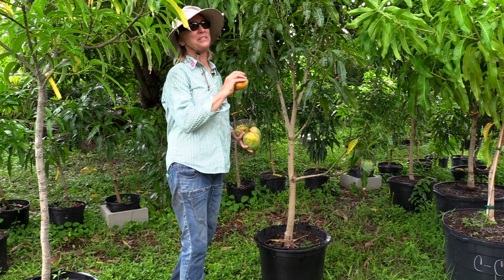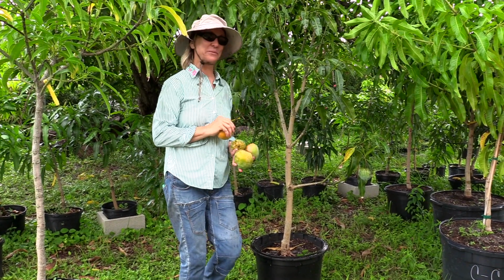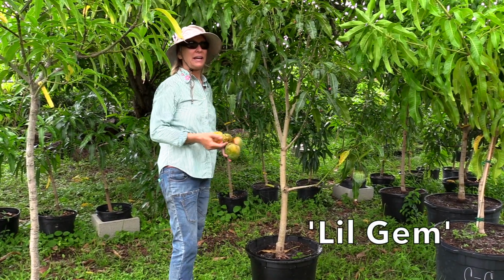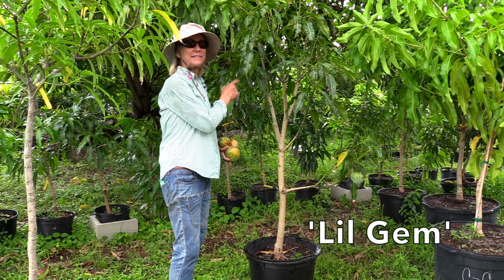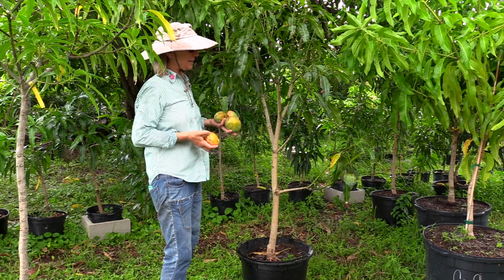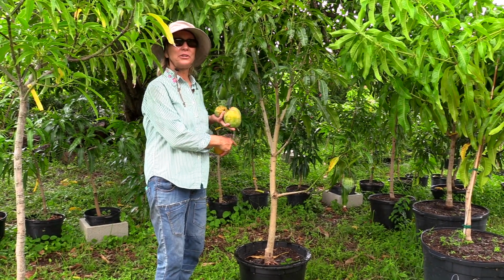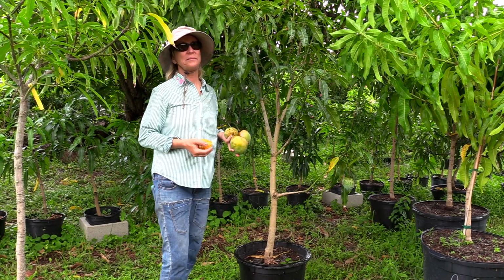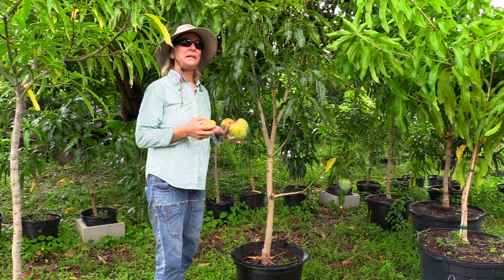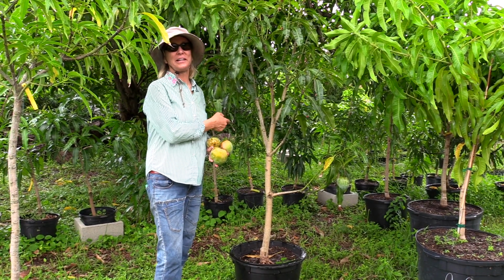So in addition to the trees we have growing in the grove, sometimes potted plants like this one produce fruit while they're still in the pot. This is Little Gem, and this tree, along with a 7-gallon Little Gem that we have, made a fair amount of fruit. This all came from this one tree, and it still has a couple of fruit on it now. So Little Gem was not something that was an urgent variety for me to top work into the grove, but because I saw so much fruit and it's late season, it's definitely going to have a place in the grove.